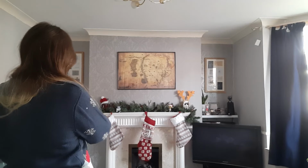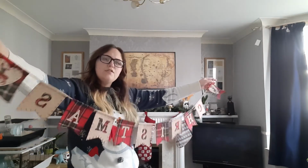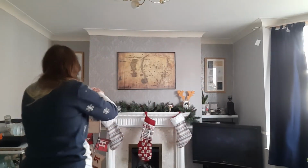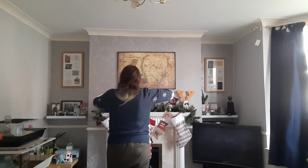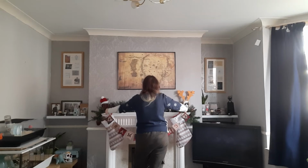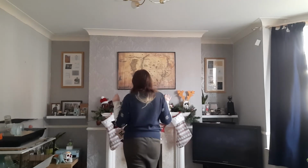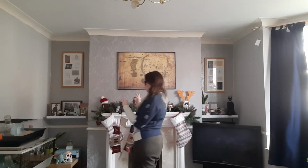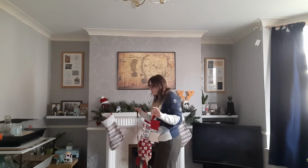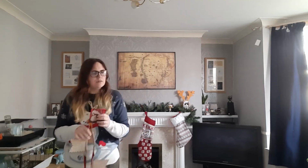Now, my question from earlier remains. Would this work with the stockings? Let me see what I can do. Because I do love this, and I do like having it up. However, if it doesn't work with the stockings, then it's not worth putting it up. And I don't think it does. So, I think I'm done. It feels like I'm not done, but I think I'm done.